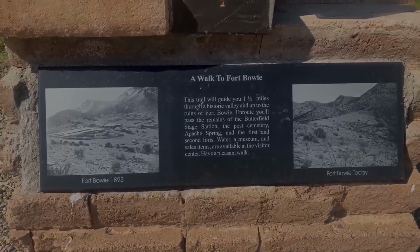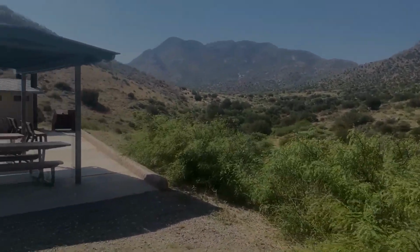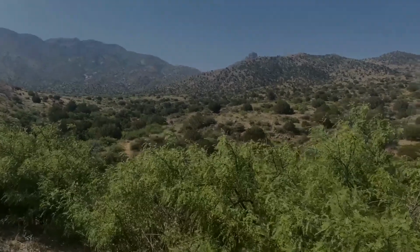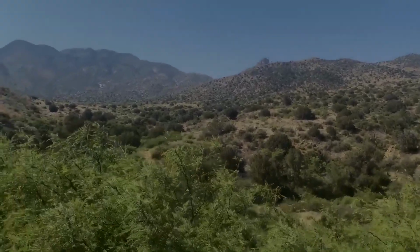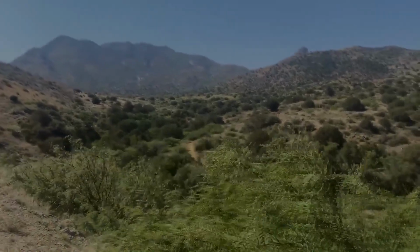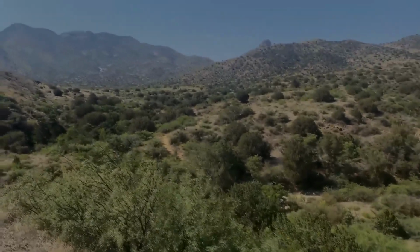Okay. A little info, we can check that out a little bit later on. I have hiked part of this trail before. It's not a bad trail, but like I say, it's a little too warm out there. Right now it's like 93 degrees out, and by the time I would get there, it'd be over 100. So I think we'll just go down here to the fort.